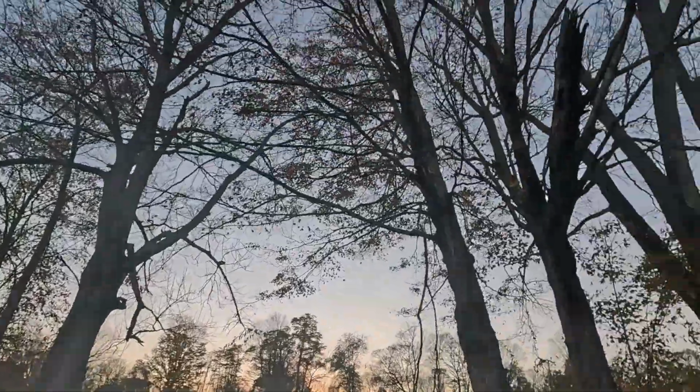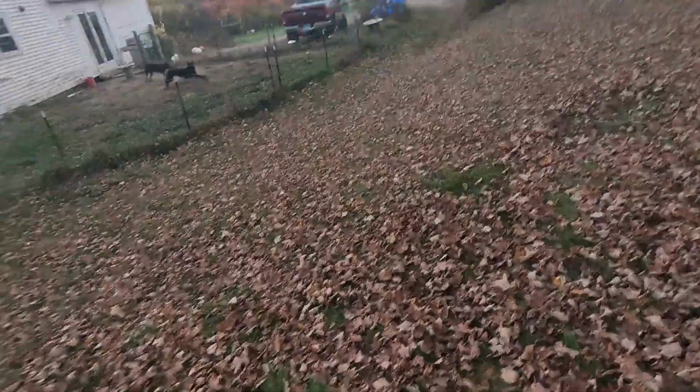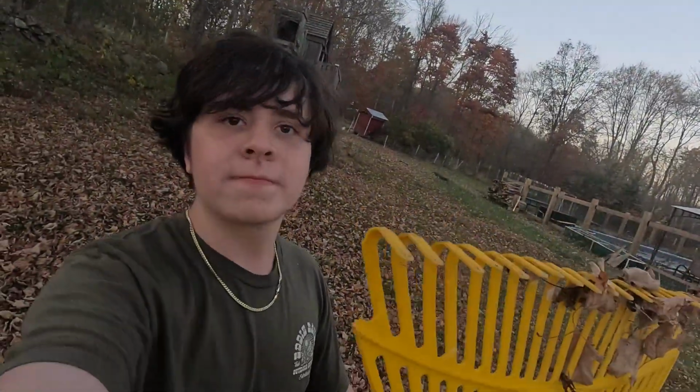And for whatever reason, I'm not noticing a lot of leaves, even though some of these trees don't have leaves on them still. But yeah, guys, this is how the fall is going so far up here in the Northeast. This right here, what you're seeing right here, this is how every fall goes in the Northeast. See this?